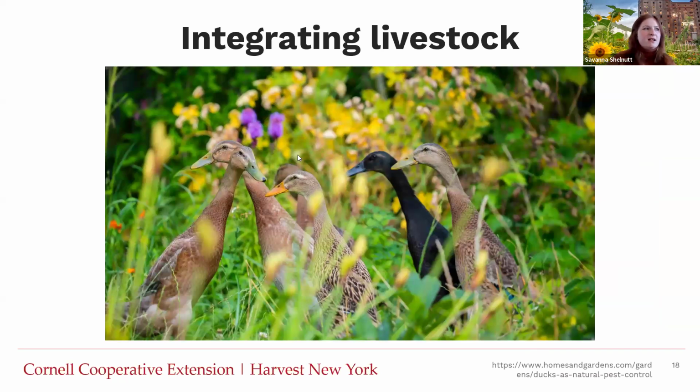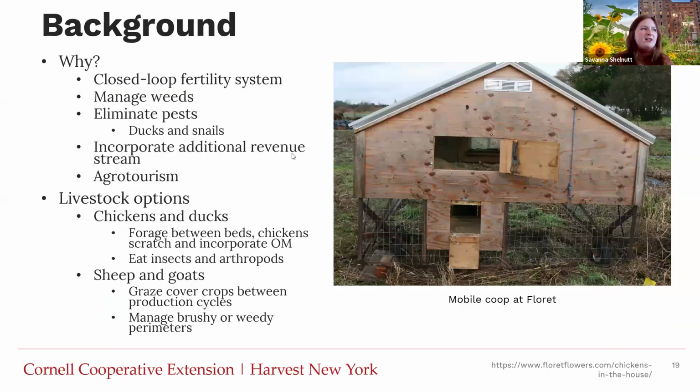Next up, integrating livestock. So background, why might you think about this and why is this a key core principle of regenerative systems? Number one, it's a closed loop fertility system. That means that we are providing feed to the livestock. They're eating it, they're excreting their waste, and then that's plant food for us. Additionally, some species can manage weeds. For example, chickens will eat some weedy things, but keep in mind they'll also eat your crop if you're not careful.